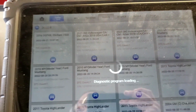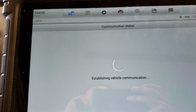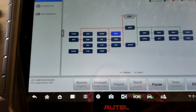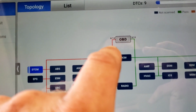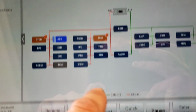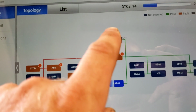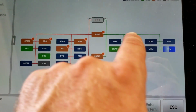And I might get YTech, pay the $50 2-day subscription and use YTech with my Cardac 3. I know exactly what modules are on this bus. Yeah, so 6 and 14 was what we're on, which is the red, your CAN high, CAN C. The green is 3 and 11, which is your interior speed, high-speed CAN. We could scope 3 and 11, but there's no need to.